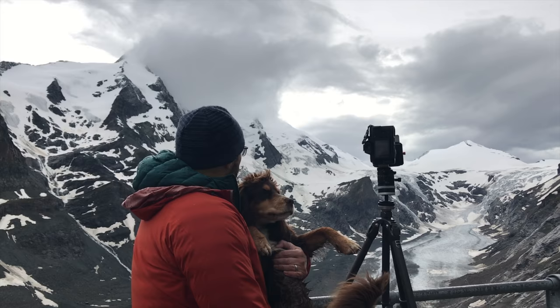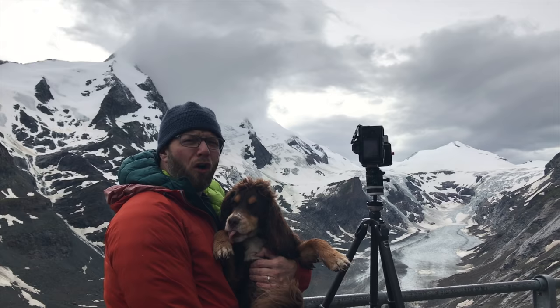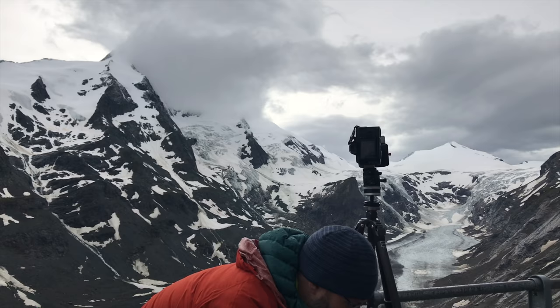Wow, what a view! Monty and I are absolutely loving it! This is the Pasterze Glacier in Austria. Up behind us there in the cloud is Grossglockner, Austria's highest mountain. Oh, you don't want to be up here, Monty? Never mind. He wants to go and walk up the glacier himself.